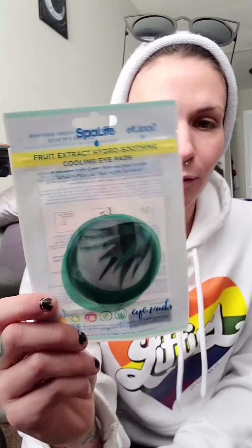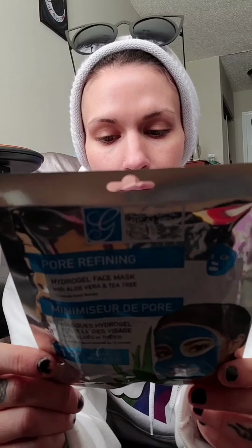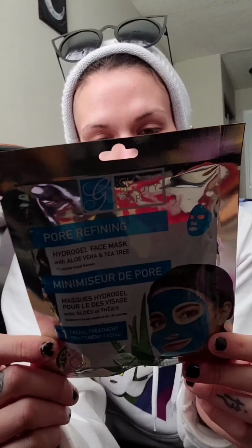We got Spa Life cooling cucumber patches for the eyes. These are disposable. There's 12 ready to use, and they eliminate puffy eyes, reduce dark circles. This is by Spa Life, and they are paraben-free and cruelty-free. We have Global Beauty. There's a bunch of Global Beauty in this one. This is also not tested on animals. This one is their pore refining hydrogel face mask with aloe vera and tea tree. It is a 15-minute mask. We have their retinol patches for under the eyes, also by Global Beauty. None of these have been tested on animals.